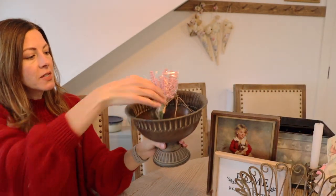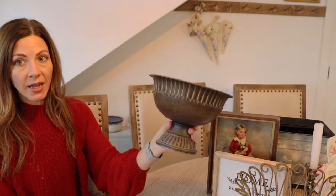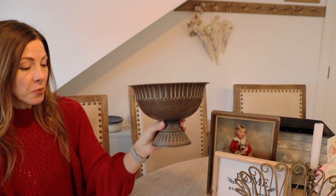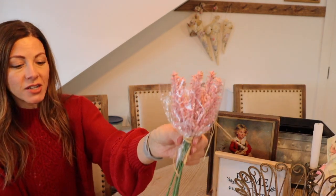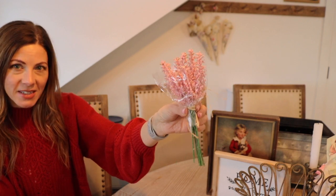And then I also found this one. It's a little bit smaller of a bowl, but I think this would make a great planter as well. So I'm going to be giving this a fresh coat of paint. And then just some floral that I found. These are always great to just stick into little pots or vases that you have.